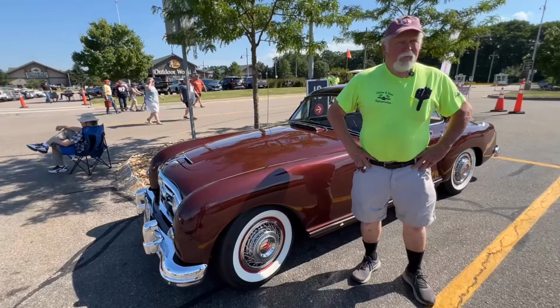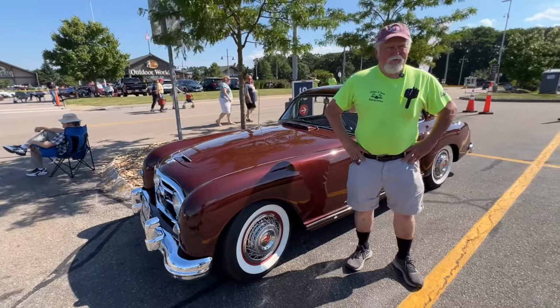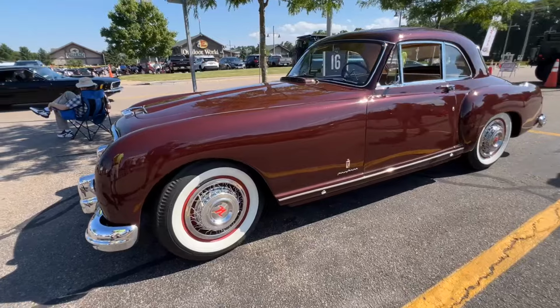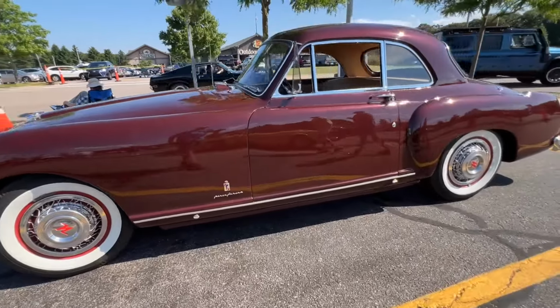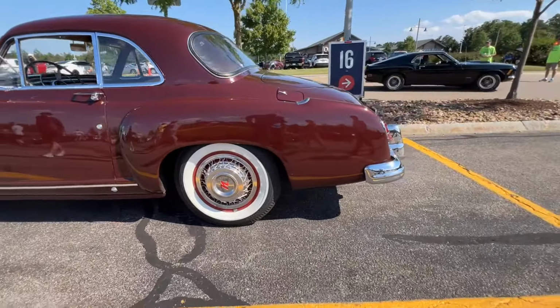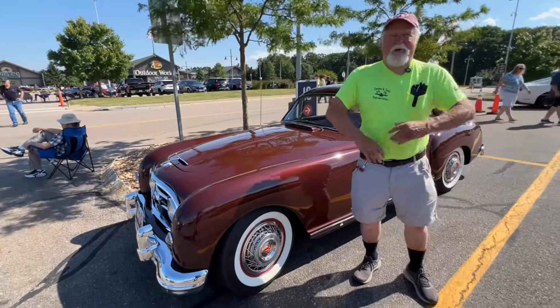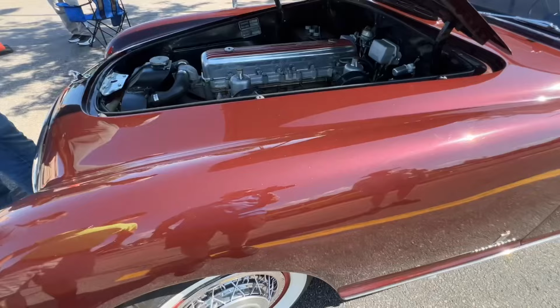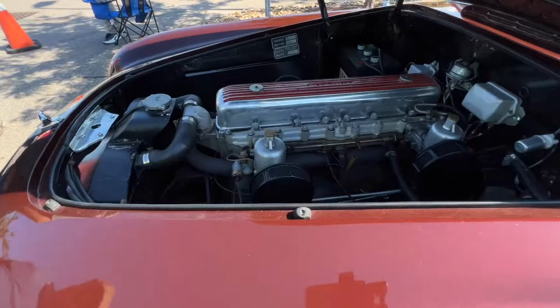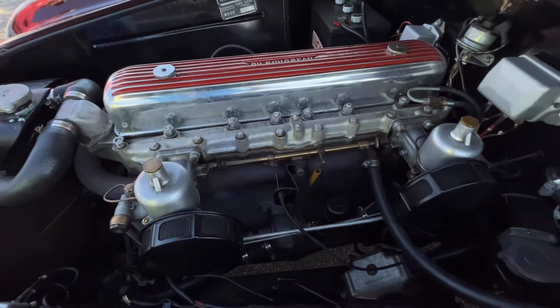All right, folks, we're here with my friend Joe, and haven't seen Joe in a little while, but he's going to tell us about his Nash Healey. 1953 Nash Healey. I've owned it for 40 years. And I remember seeing it in your garage when it was in the process of restoration. Yeah, didn't have a speck of paint on it. So how'd you find it? I bought this at an auction in Atlantic City by accident.